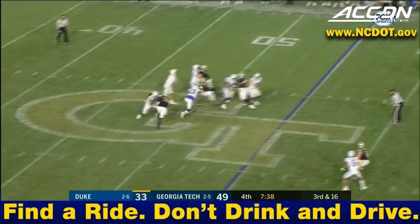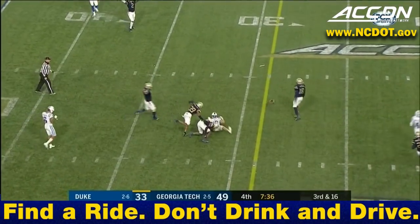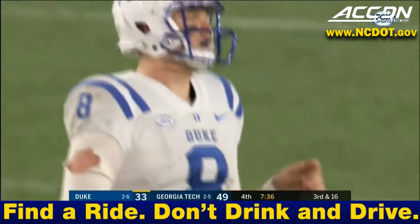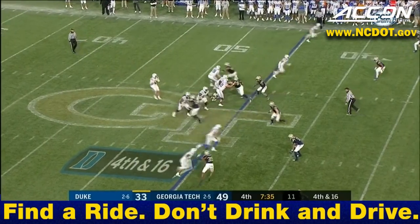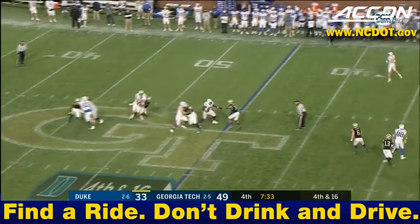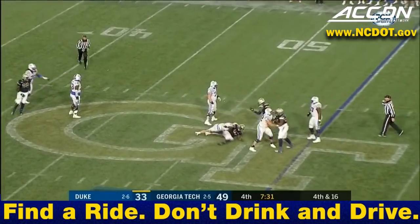First sack this season for Stone over the middle. Bouncing around and incomplete. You got to hang on to those footballs. Instead, it's 4th and 16 now. They are 1 for 1 on 4th down, but this is 4th and long. Another sack at midfield.